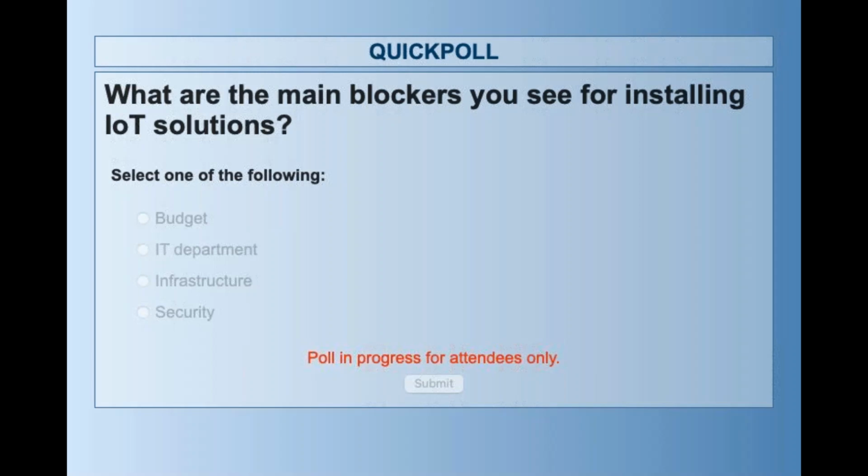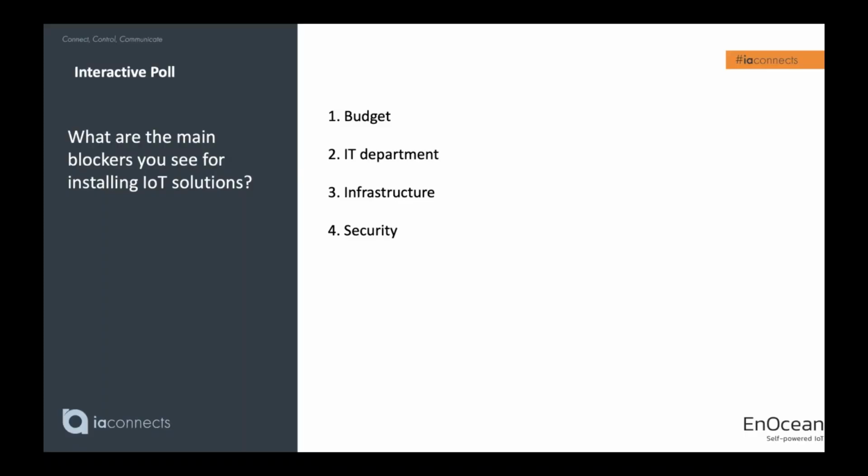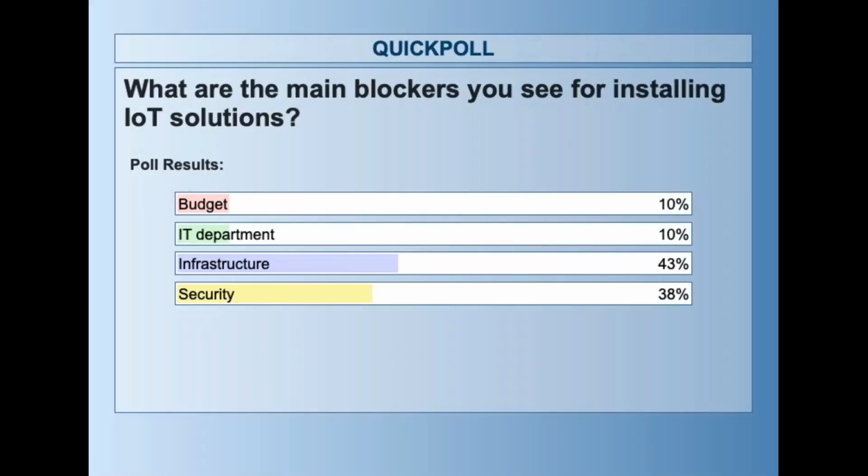Just leave it for another 10 seconds and then we'll end the poll. Okay, so let's end the poll. I've got the majority of people voted now. So I can see that infrastructure and security are much higher than budget and IT department.